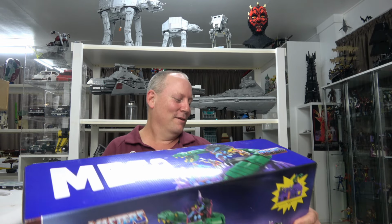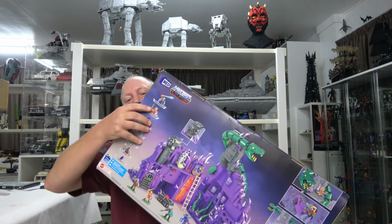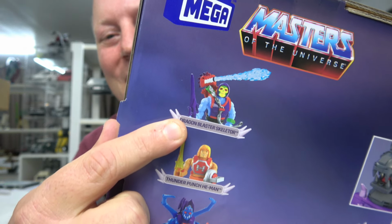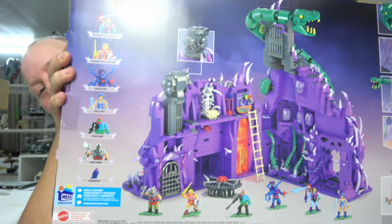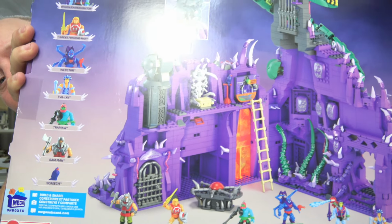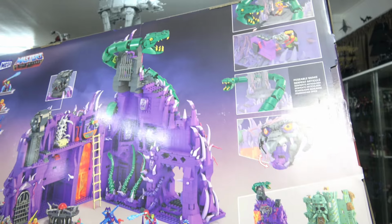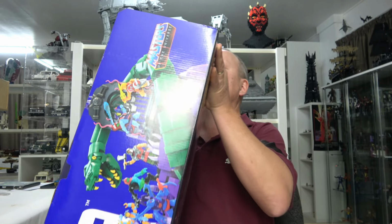Oh, what? Dragon Blaster Skeletor. I remember having that as a kid. Check that out. Man, this is just awesome. This is bloody awesome. Check it out. Look at it. Oh, it's bloody big. It's blimey heavy, I tell you. Look at this. Look at the snake. Oh, God.